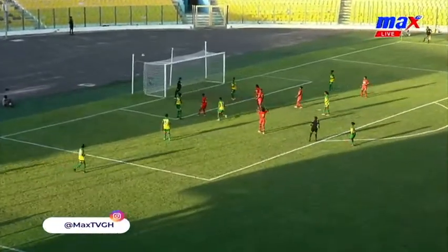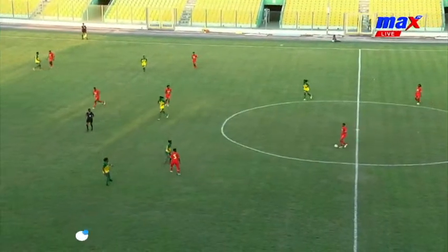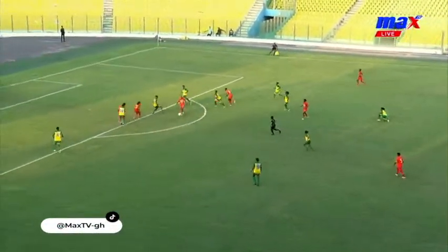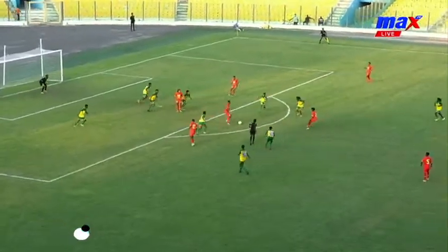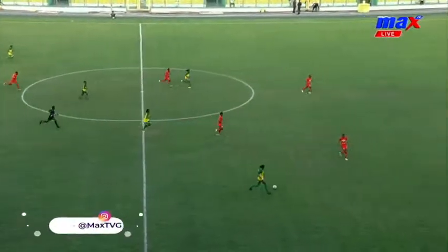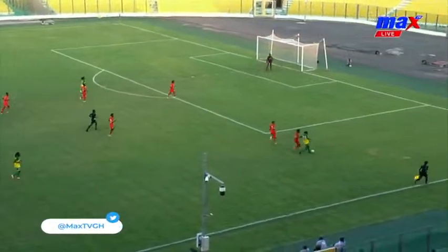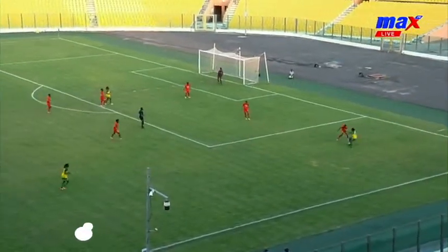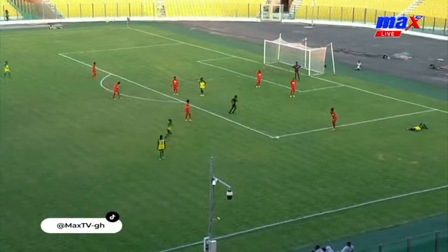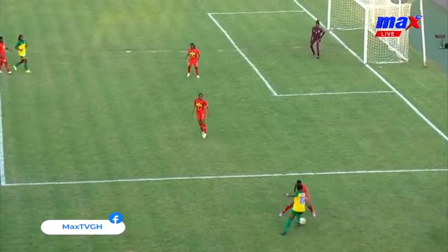So, second half, just how it all began. Evelyn Bedu was hoping to at least once again get a goal, just as she did on the stroke of the opening half. But those attempts were not meant to be. Suwadi for Rwanda. She did her best. And here, getting her the free kick. And that was the closest that Rwanda came in this game.